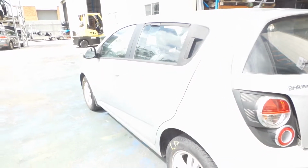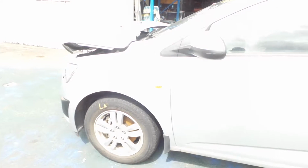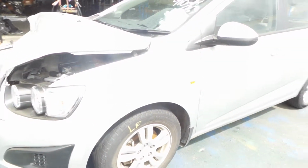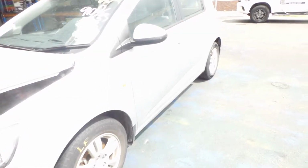Both the left-hand doors appear to be in good condition, no noticeable damage, along with the left-hand front guard, which doesn't appear to have any damage. The left-hand electric door mirror.